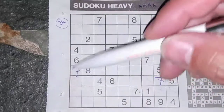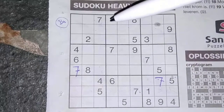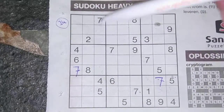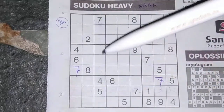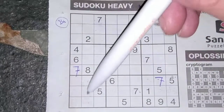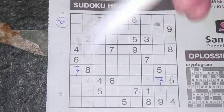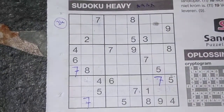7 in this column, 7 in that column. So in the column between, the second column, this was the third column, 7 in the third column, 7 in the first column. So in the column between, the only 3 places for the 7 should be here, here or there. We see here 7, no 7 there. Here 7, no 7 there. The only place for the 7 should be there.